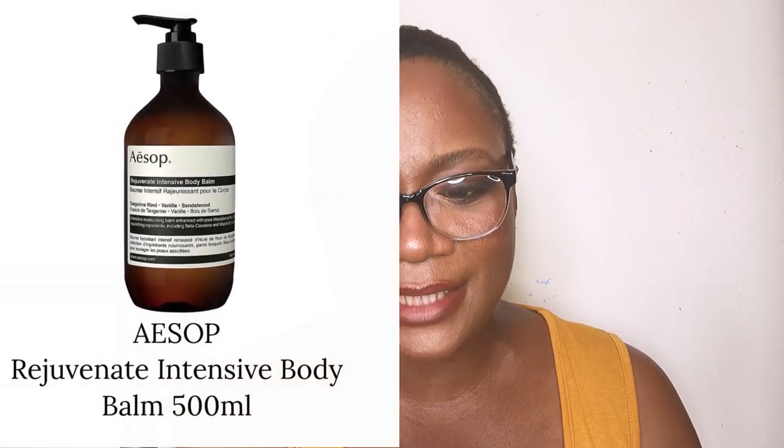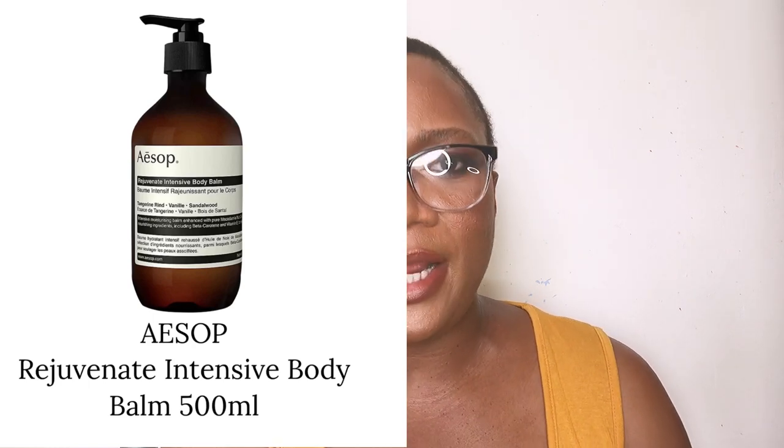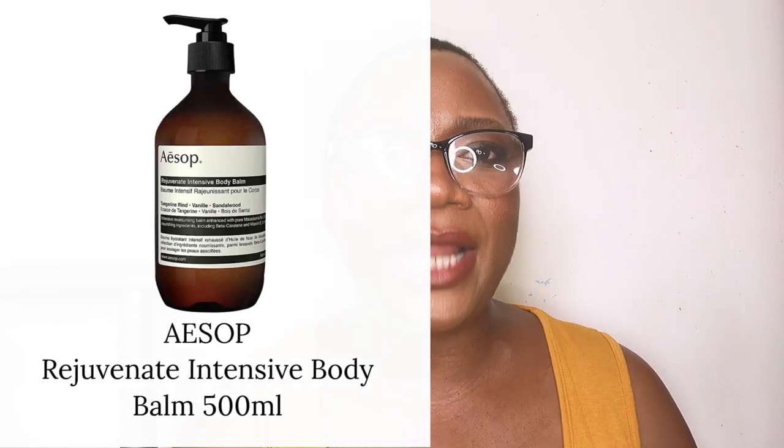And I think this is the final product. It's by Aesop. It's a beauty product that I believe you should have in your autumn winter arsenal, and it's called Aesop Rejuvenate Intensive Body Balm. Like I said, your light body moisturizer should be swapped into body balms and creams. And this is an intensive body balm that you can't go wrong with if you have it in your beauty product collection this autumn winter season. And that's the final product.